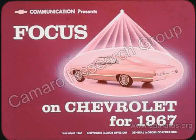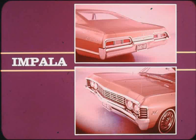Focus on Chevrolet for 1967. Here's the car with bold, exciting styling, interior luxury and comfort, and jet-smooth performance. From the dramatic sweep of the Impala Sport Coupe roofline to the dynamic thrust of the front fenders, the bold, exciting styling commands a second look. So, focus on the new styling all around the car.